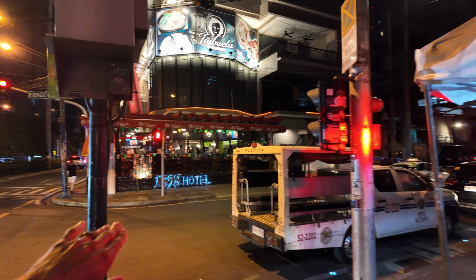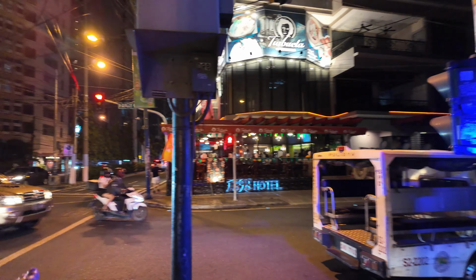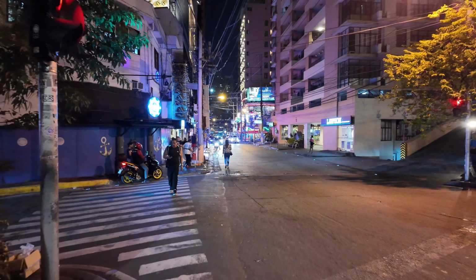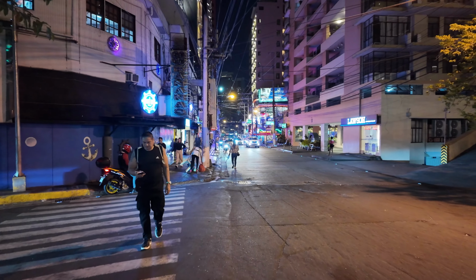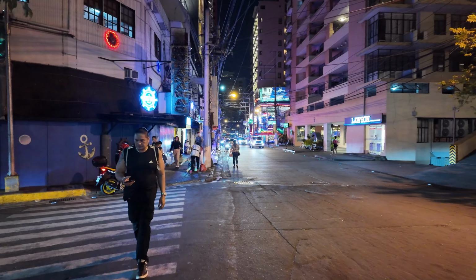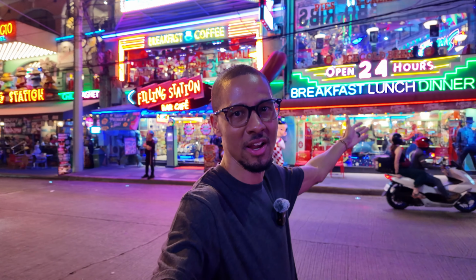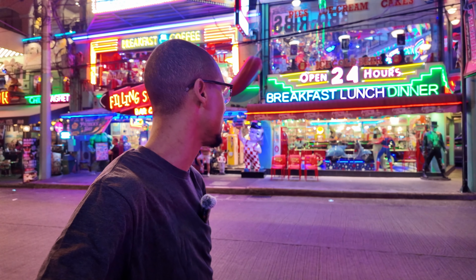This is P. Burgos Street, the main strip over there with all the business district and a lot of restaurants out there. And then they got a couple of spots happening over here, so you know. And they got a lot of bars and stuff, if you're into that. But I think this is the main attraction of Burgos Street, a filling station, a diner that's open 24 hours. I'll be inside, it's actually really cool. I think I might just eat here.